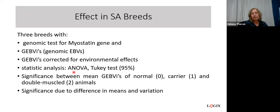We did a statistical analysis and looked at the significant differences between means of genomic breeding values, being normal and carrier, and we had a few double-muscled animals that were genomically tested as well. There are not many of them, because with a double-muscled animal you can't really go on in your stud, so not many were tested, but we did have a few. We mainly looked at the comparison between normal animals, zero variants, and carriers with one variant.